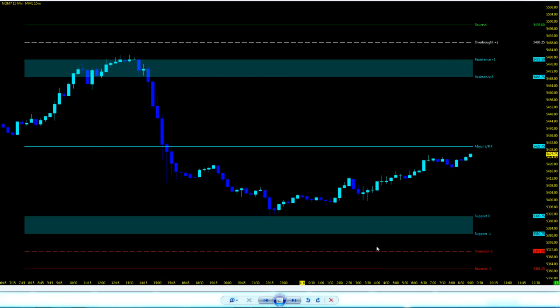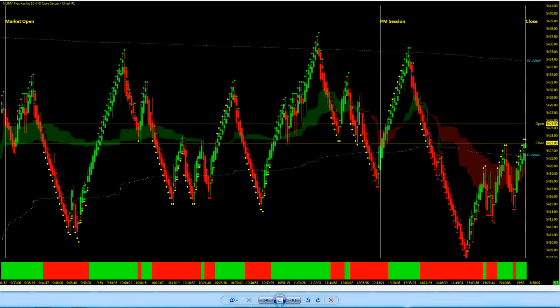All right, so they're the key charts. Let's take a look at the NQ. Again, it was a major, like I said, chop fest today, all over the place. We pretty much flattened out. Here we are, open price, close price.